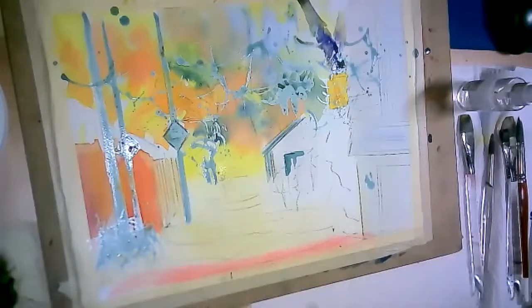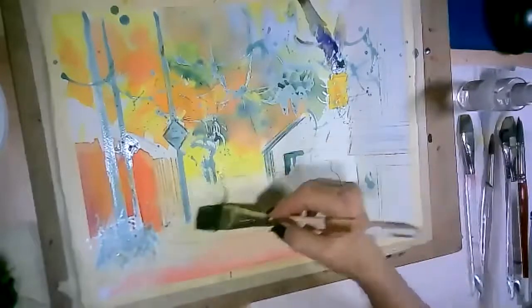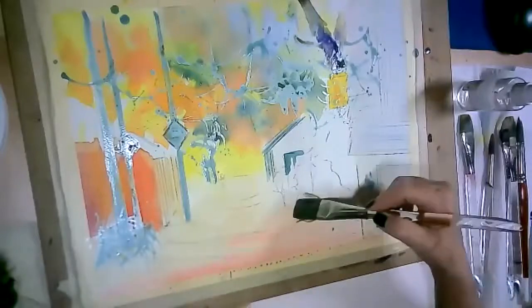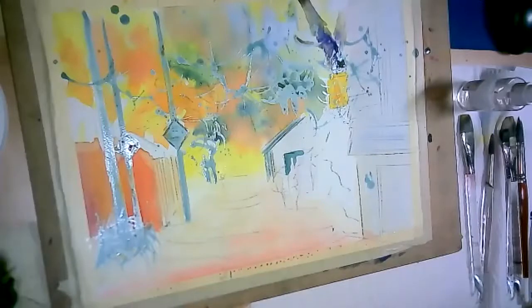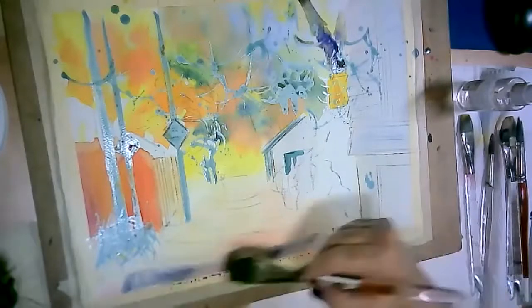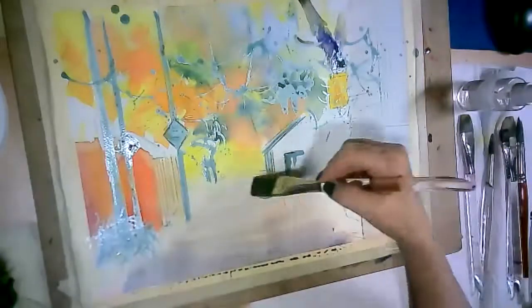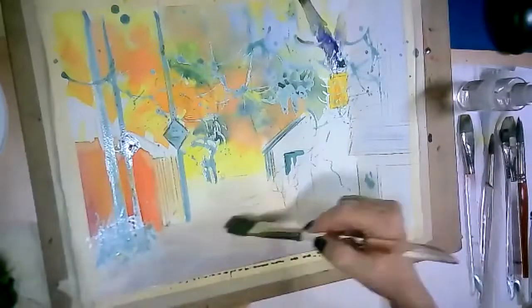A little bit of red. Let's bring it up. I'm not putting in the cast shadows yet. I'm just putting in the underpainting. And a little bit of cobalt. Cobalt's a great blue because it's neutral. And there's my gray, see? And yet it's light enough. That's going to dry beautifully. And it's already granulating.